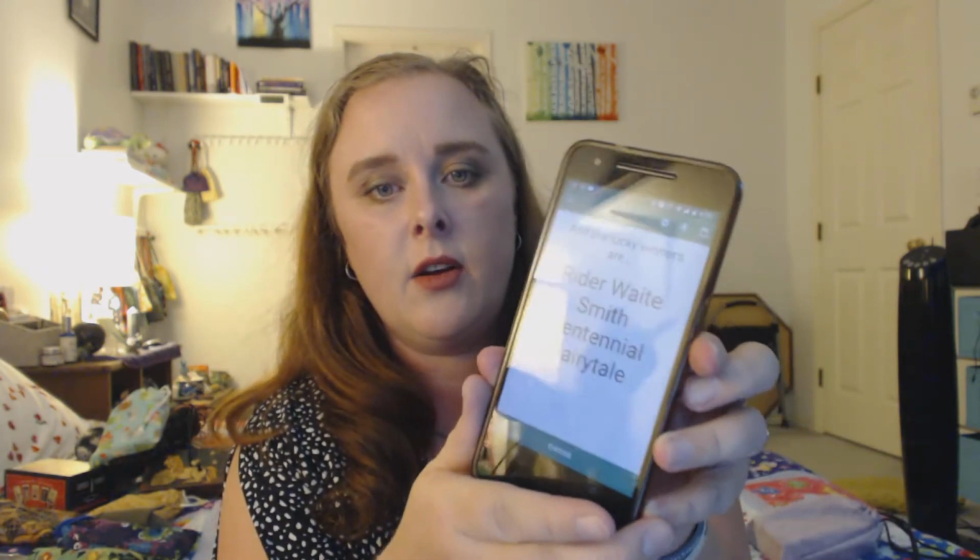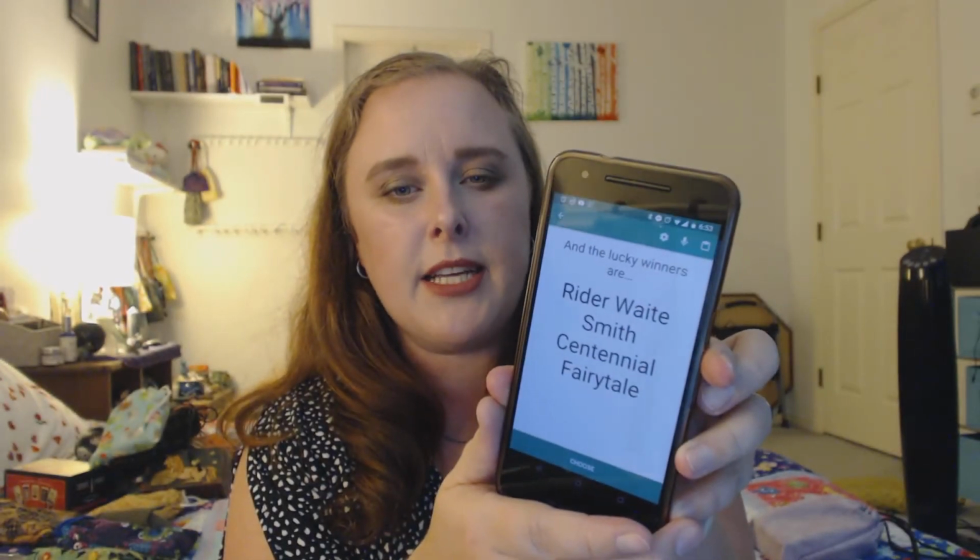Let's see what else we got. And if I have any left, I'll just try to reach over and pick a couple in case I left any out. Okay. Oh, it's my Centennial versus my Fairytale Tarot. Okay, that's probably going to be no contest. Not even gonna lie. All right, Fairytale Tarot, or sorry, Centennial.